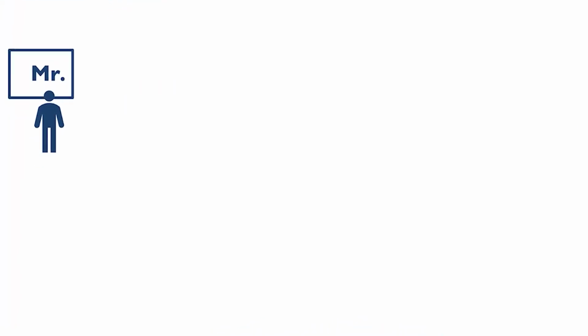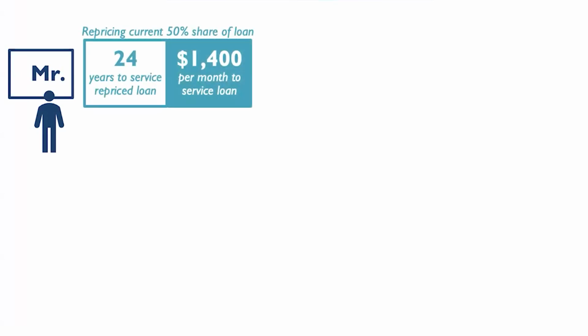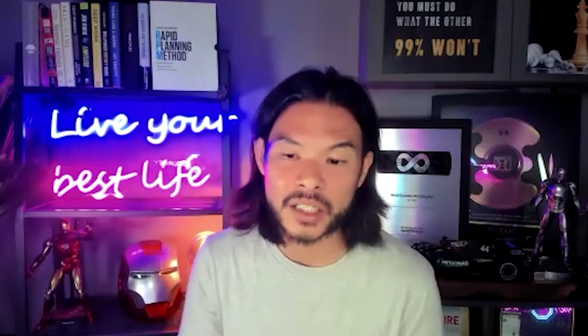So imagine if Mr. is going to stay in the property. That means he's going to buy his wife out. How would that look? Mr. can, based on his existing loan, do a repricing. How does repricing work? You can borrow up to 75 minus your age. So even though he's 51 years old, he can reprice the loan up to 24 years because he's up to 75. Because of that, the monthly installment drops to $1,004 based on his share.